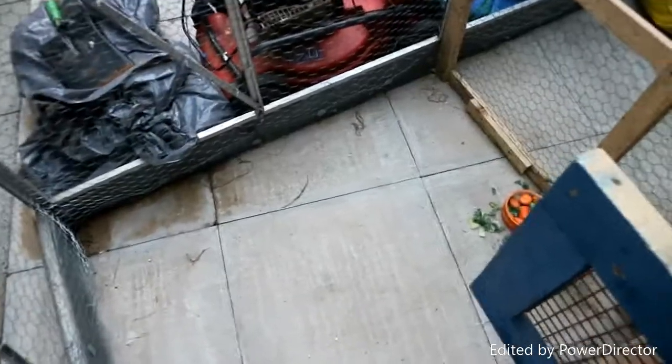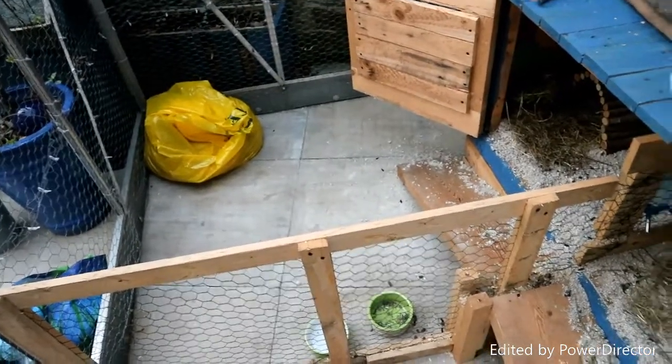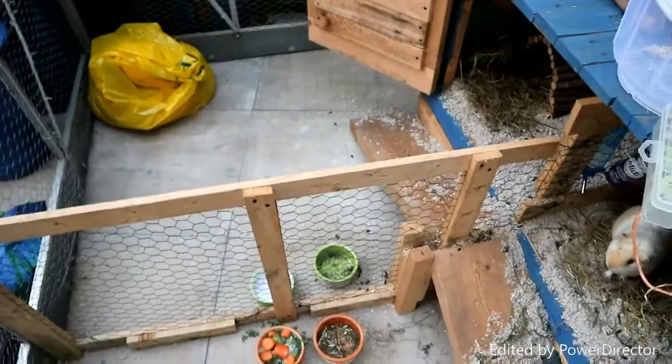So at the moment my guinea pigs do not have any toys on the floor, as the weather was quite rainy this morning, and when I put toys down they just seem to get wrecked, so I don't like putting them down in the rain. But obviously it's coming into summer now and it's becoming brighter and nicer, so they will be getting some.